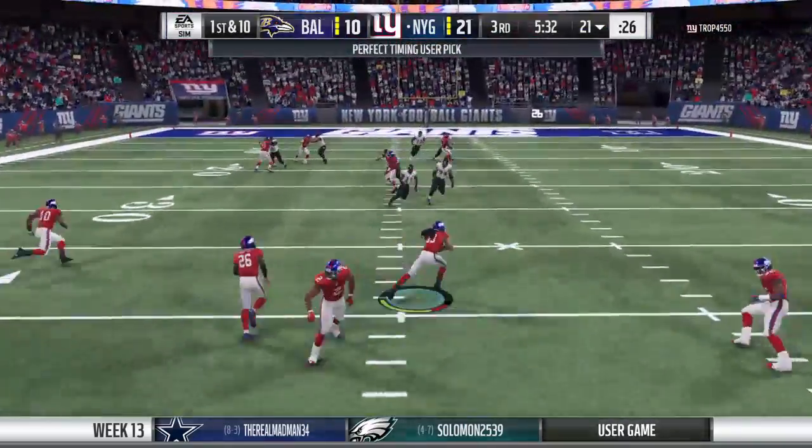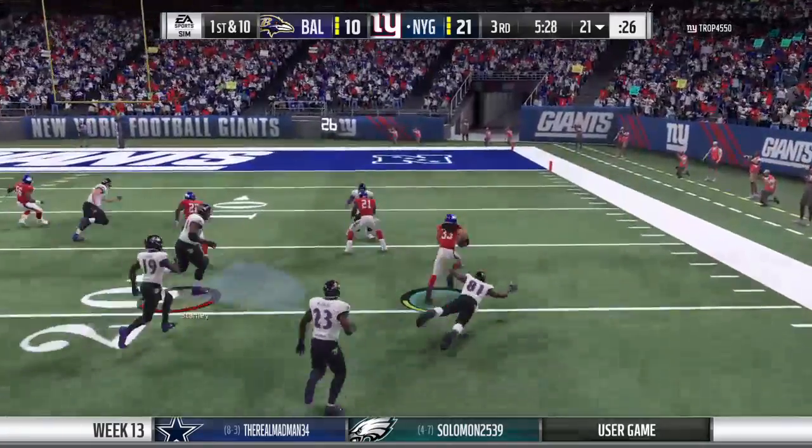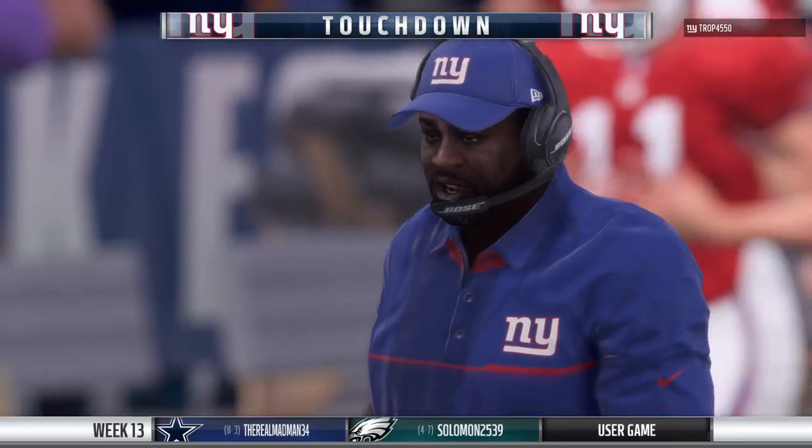And he fires one that's intercepted. Picked off around the 41. And he will bring it back. It's a pick 6 and a Giants touchdown.